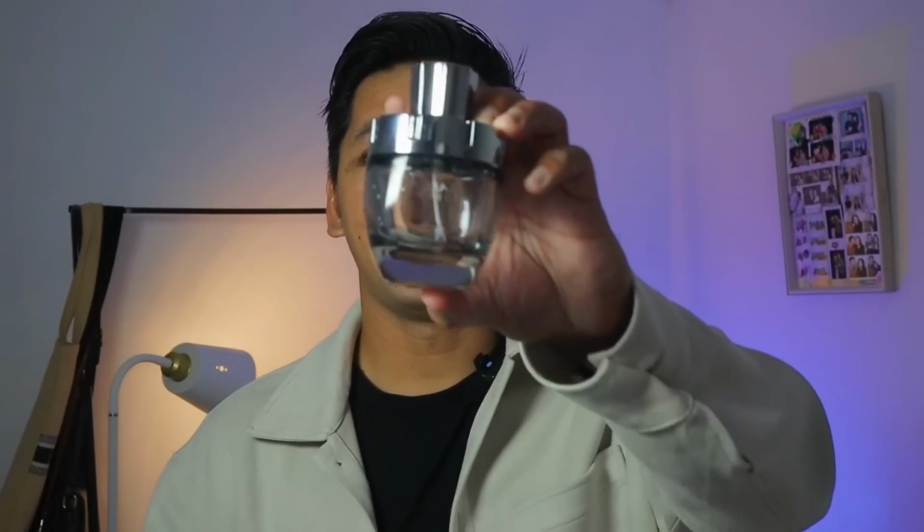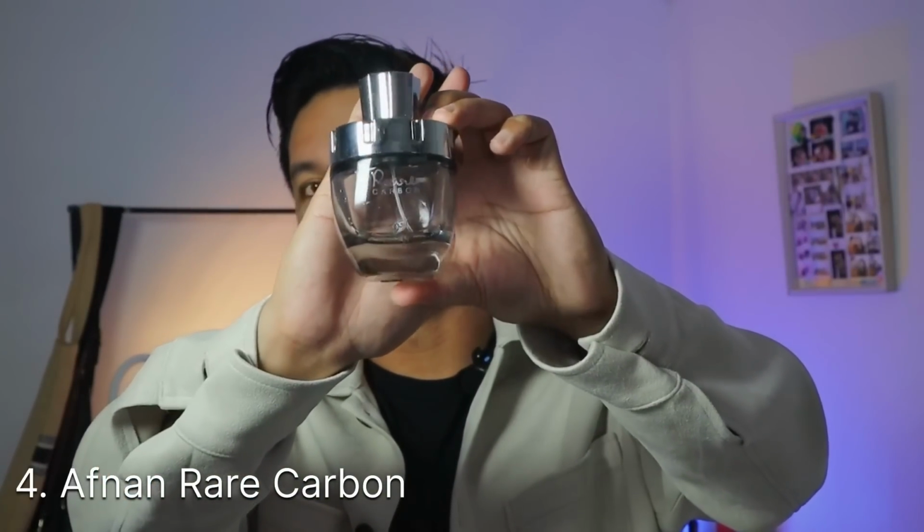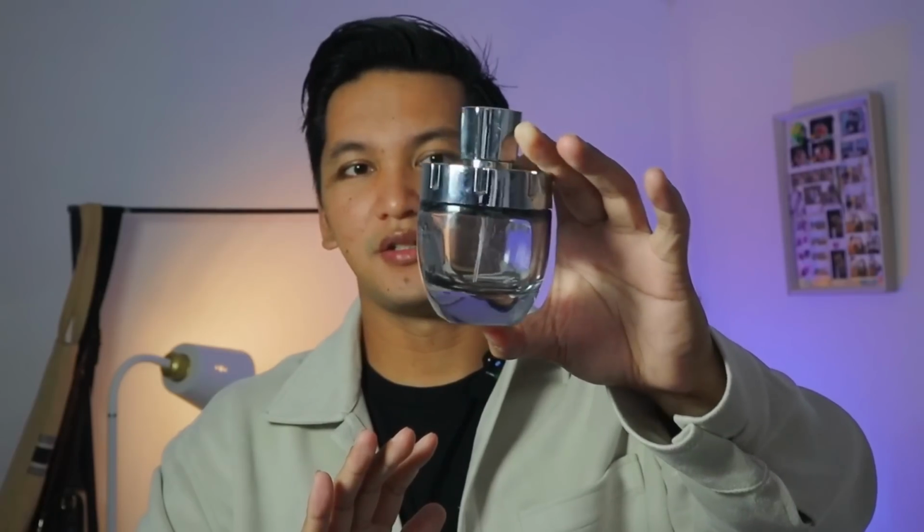Next is Afnan again, Rare Carbon. Ito, ubos na to. I'm just keeping it for video purposes. Medyo mahirap din kasi kumuha. Hindi ako nakaka-timing minsan, pero definitely I would repurchase this. Hindi mo magagamit lagi kasi yung kinuklone nito, which is Tom Ford Ombre Leather. High-end leather-based fragrance. This one's a little bit on the lighter and fruity side, but other than that, mga 90%. Very similar to Ombre Leather.